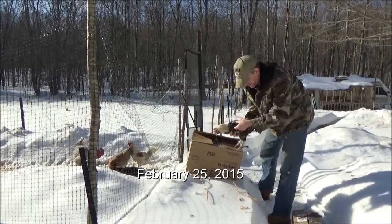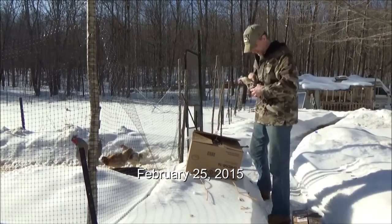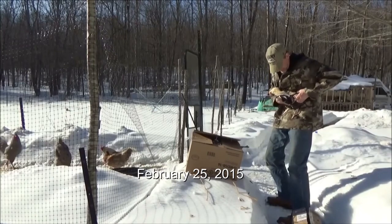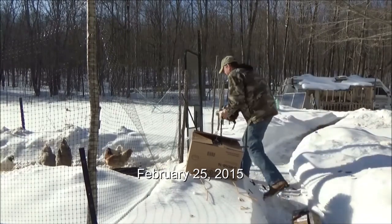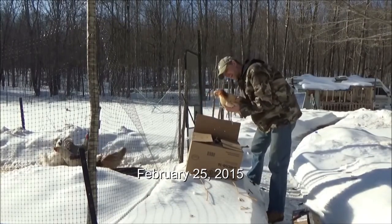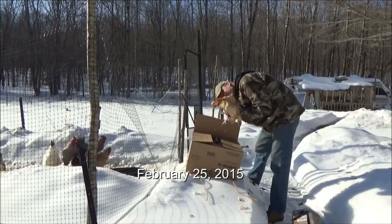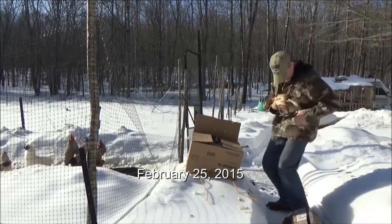Look at that. Soft. These are all 1 year old or less. So the egg layers are going to lay eggs. There you go. Pretty bird. Look at that color. Look at the colors on that bird. Yeah, you're a pretty bird, huh? My girls are going to lay eggs.